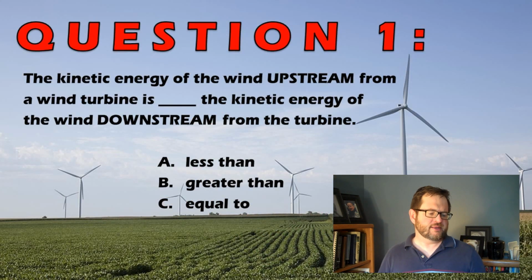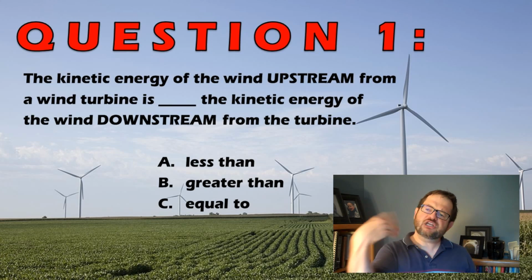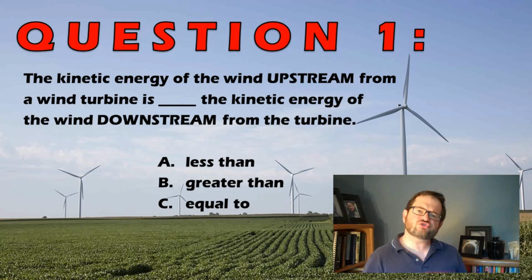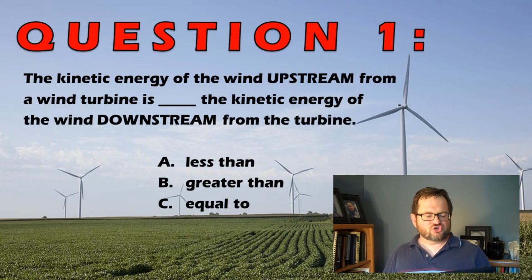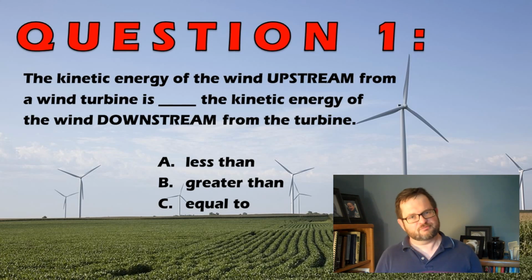So here's question 1. The kinetic energy of the wind upstream from a wind turbine is blank the kinetic energy of the wind downstream from the turbine. A less than, B greater than, or C equal to. How is the kinetic energy upstream related to the kinetic energy downstream? I hope that's not a very hard question, but we'll get a little feedback. Make a choice for one of those 3 options and we'll get some feedback before you move on to a second question about this first part of this lecture.